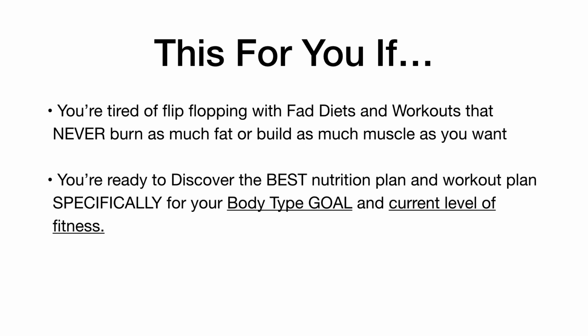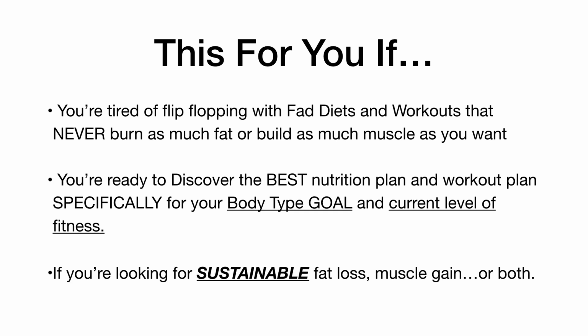So I'm going to walk you through that specific process that we use for all of our clients. Lastly, if you're looking for sustainable fat loss, muscle gain, or both, again, this is for you. You're in the right place. All of our clients, we look to get towards their body type goal and then sustain it. Okay, we need to look for maintenance over the long haul. This is not an up and down roller coaster. We want to make sure that the transitions that we're making become habitual.